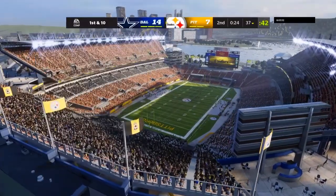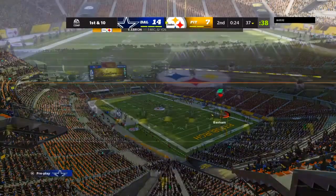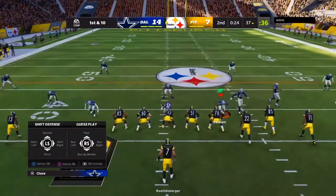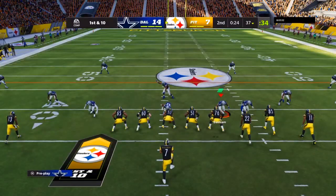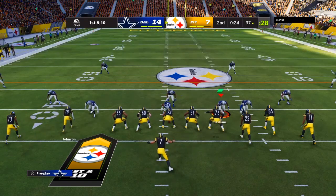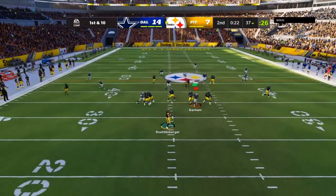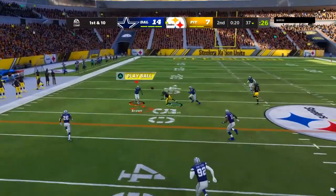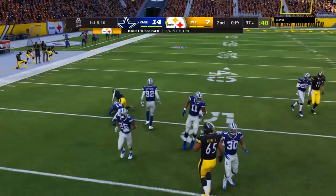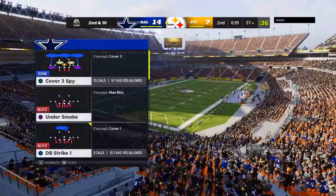Now the Steelers use the first of their 3 timeouts, as they'll stop the clock with 24 seconds to go in this 1st half. Line of scrimmage, the 37 on 1st and 10. Here's Roethlisberger to throw. And that is incomplete. Oh, the coverage a little too good there, and it's 2nd down.